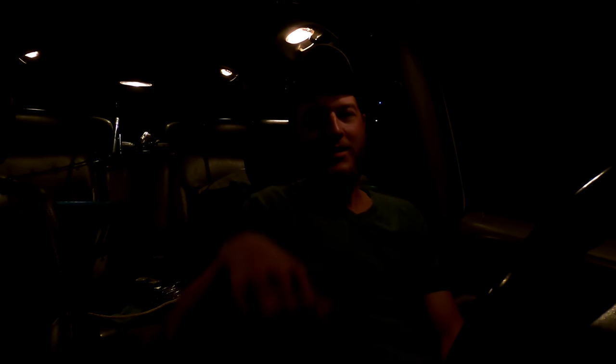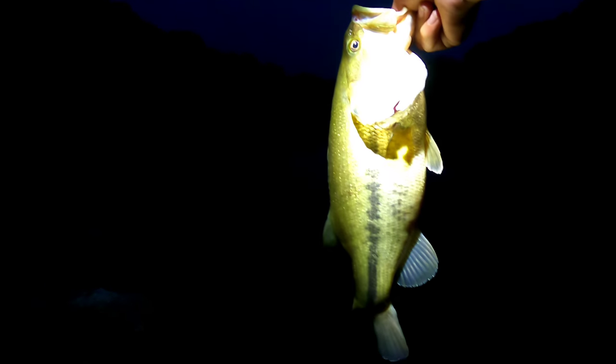I got to tie the buzz bait and stuff on, so let's get rigged up. Let's hit the water. Got an idea, though. Bam, how about that? Hope y'all can see all this. Beautiful bass. Oh! There he goes. Y'all probably still can't see the buzz in the water.